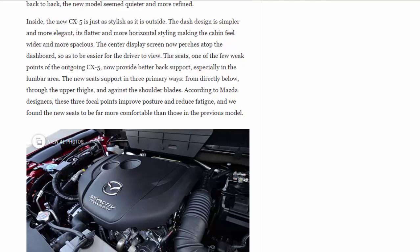Inside, the new CX-5 is just as stylish as it is outside. The dash design is simpler and more elegant, its flatter and more horizontal styling making the cabin feel wider and more spacious. The center display screen now perches atop the dashboard, so as to be easier for the driver to view. The seats, one of the few weak points of the outgoing CX-5, now provide better back support, especially in the lumbar area.